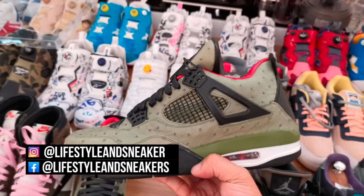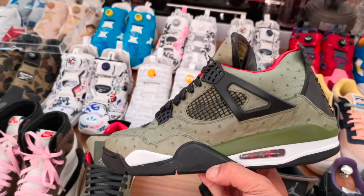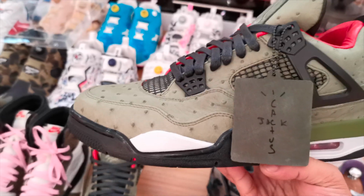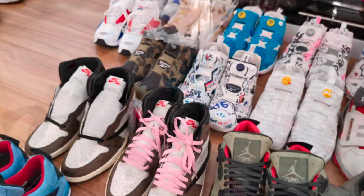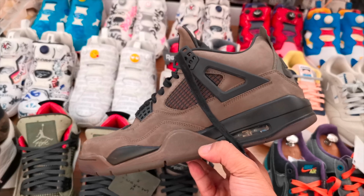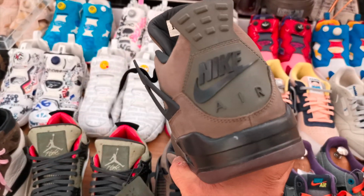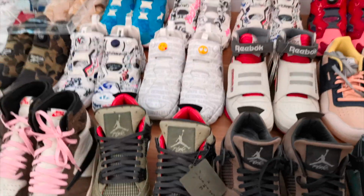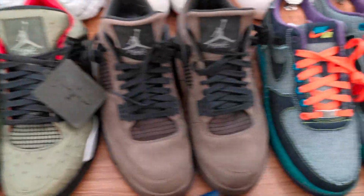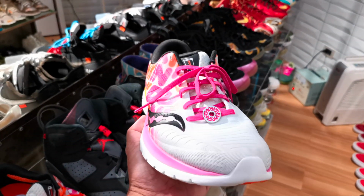So guys, we have here custom sneakers. These came from Soul Surgeon, Cactus Jack, custom Jordan 4. It looks like a cactus. Here we have the friends and family Jordan 4. Cactus Jack, wow. I never even dreamt of holding this. So these Jordan ones, Jordan 4, Dunkin' Donuts.